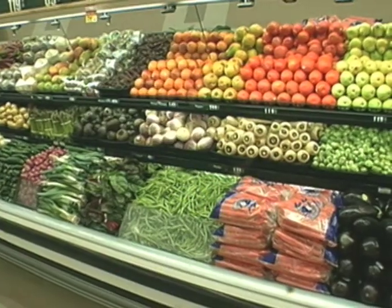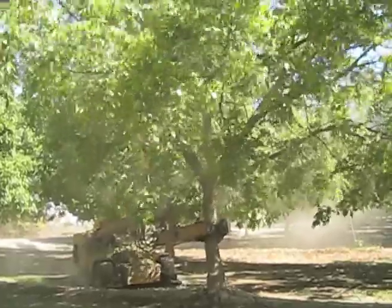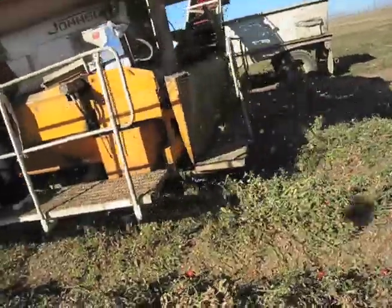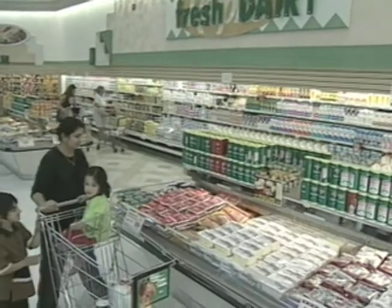But none of the products will show up on grocery store shelves until they're harvested. Harvest is the culmination of the long growing season and marks the time of year when farmers see the reward for their hard work. After all, this is what it's all about, bringing crops in and sending them on their way to consumers around the world.